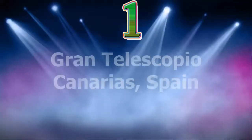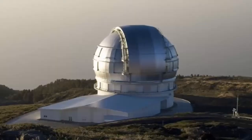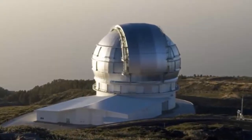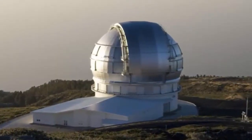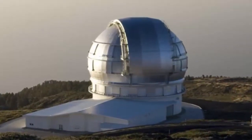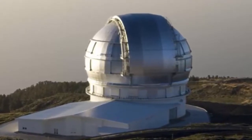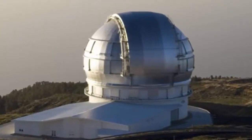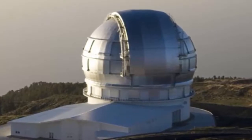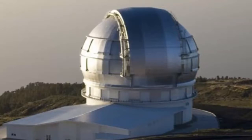Number 1. Gran Telescopio Canarias, Spain. The GTC project is a partnership formed by several institutions from Spain and Mexico, the University of Florida, the Universidad Nacional Autónoma de Mexico and the Instituto de Astrofísica de Canarias, IAC. Planning for the construction of the telescope, which started in 1987, involved more than 1,000 people from 100 companies.